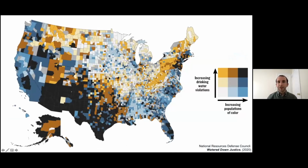In particular, there's been an increasing body of scholarly research that's looked at the intersection between where drinking water violations are located in the United States and where populations of color are living. And as you're probably unsurprised to find out, there's a pretty strong correlation between those two factors.